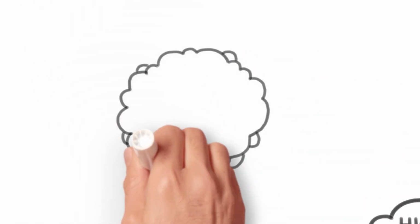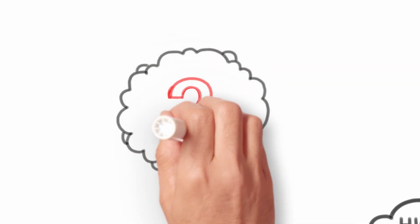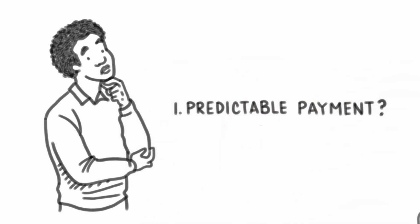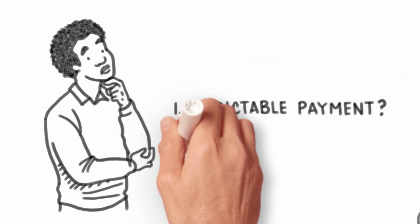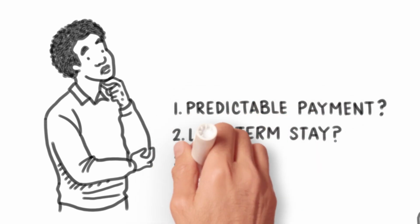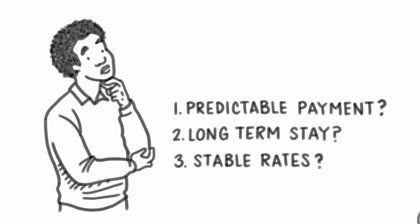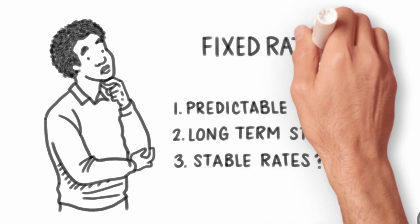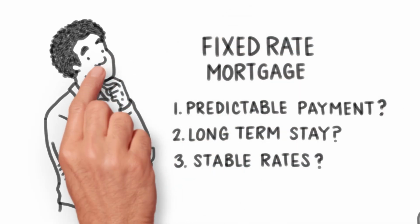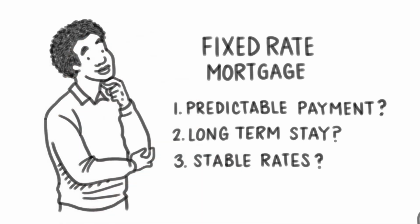So which of these loan types is best for your situation? Asking yourself some key questions can help you figure it out. 1. Do you want the predictability of knowing what your principal and interest payments will be year after year? 2. Are you planning to stay in your home for a long period of time? And 3. Do you want protection from rising interest rates in the future? If you answered yes to any of these questions, a fixed-rate mortgage may offer you the stability and predictability you need, especially if this home is where you plan on raising your family or retiring.